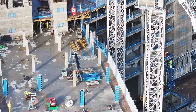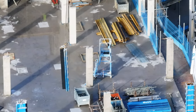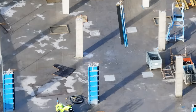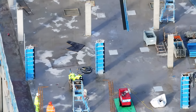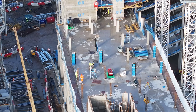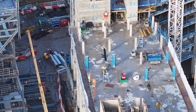There's another something being lifted. I say it looks like one of these shuttering pieces for the columns. Yeah, it looks like it'd be coming down to where they're standing.